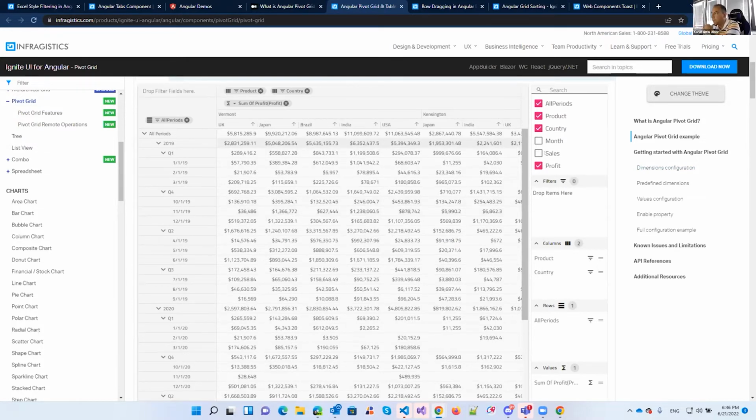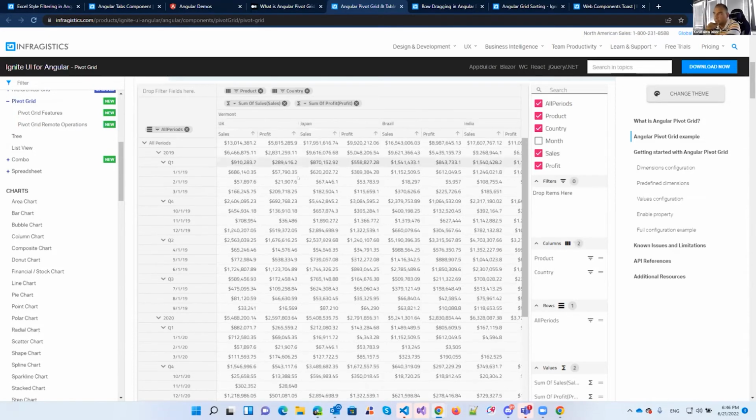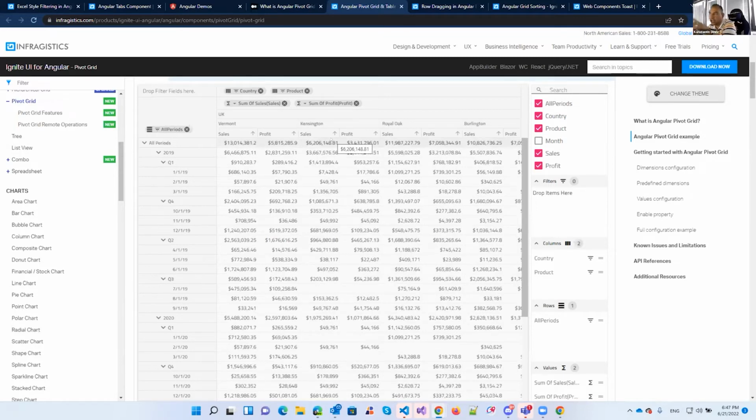It's actually much more powerful than this. Let's add another aggregation. So we're currently looking at only profits, but I want to see total sales, not just profits. So we can see that in UK, we actually did a lot of sales for Vermont, but the profit is not that much. Then in Japan, we did slightly more sales, but almost twice as much profit. So probably Japan is doing better on the part of how much they spent, what is the cost to actually make a sale. All right. So this is the type of things that we can look at with a pivot grid. And again, this is the same data. I haven't changed the underlying data. I'm just changing what is being displayed.